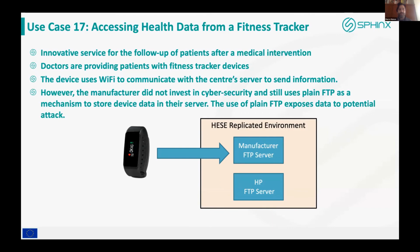For the other use case, which is a relatively simple use case, we just want to mention the possibility of introducing another service which could have cyber vulnerabilities, and how we could detect them within the SPHINX toolkit.